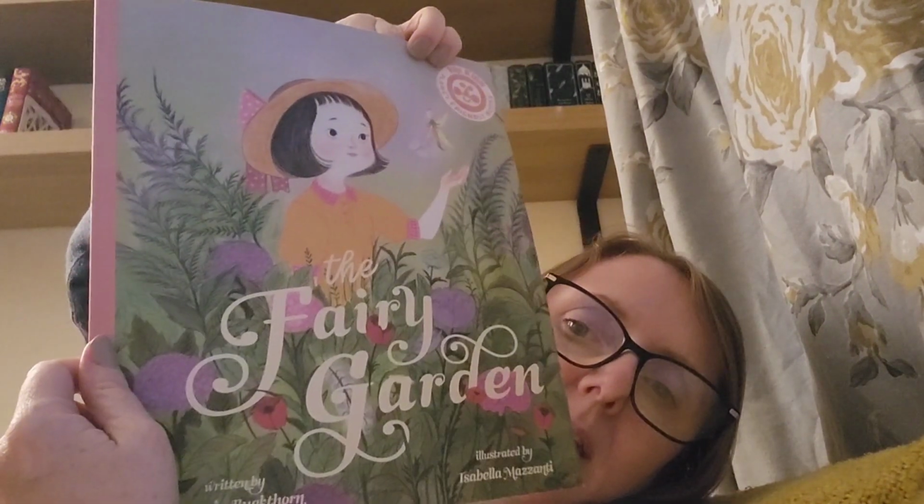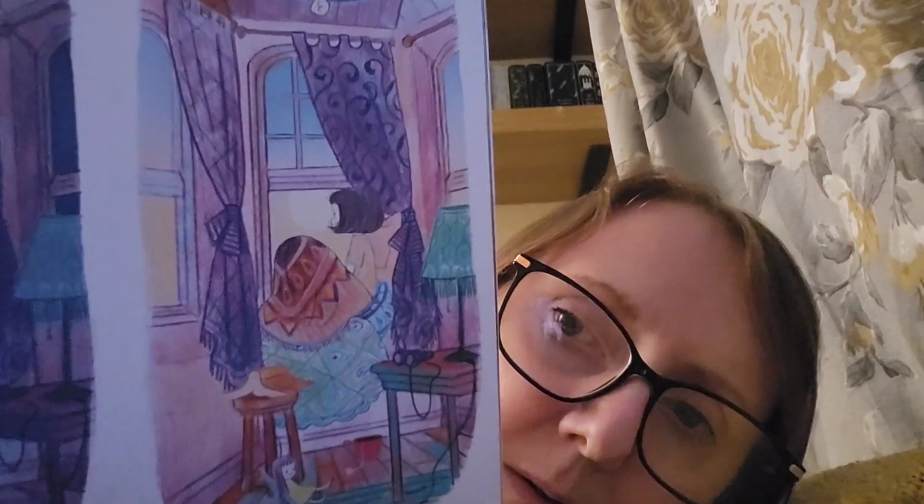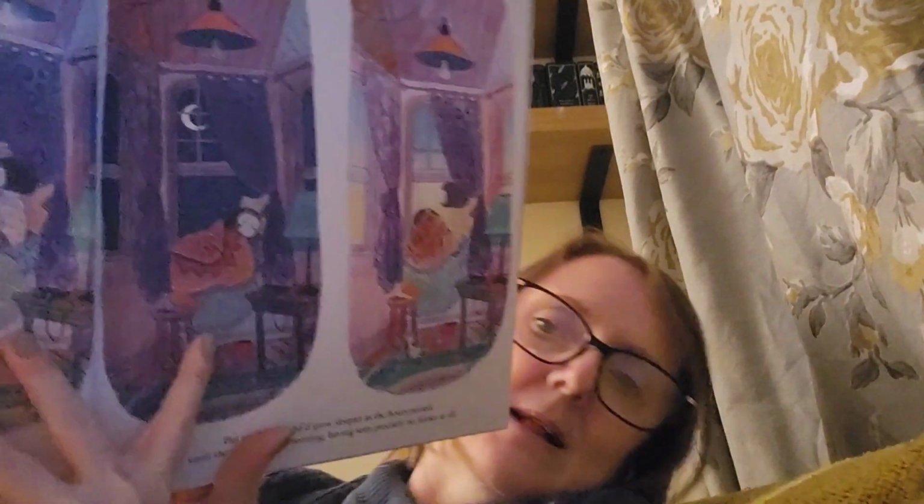So that's that. In 3rd place, and it's funny, this is called The Fairy Garden, and it's written by Georgia Buckthorn, and it's illustrated by Isabella Mazzanti. Now, when I saw the cover to this book, I wasn't immediately attracted to it, but I have to say, I fell in love with the illustrations. The illustrator has used pencil, clearly colouring pencil. I wonder if we can see any of the strokes, if I show you that. And some of the colour palettes on the pages are absolutely gorgeous.